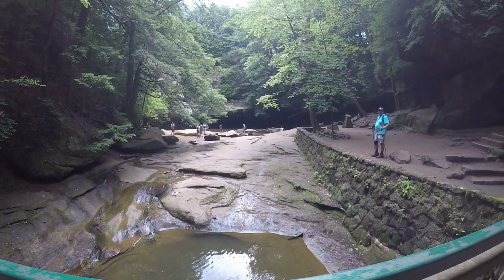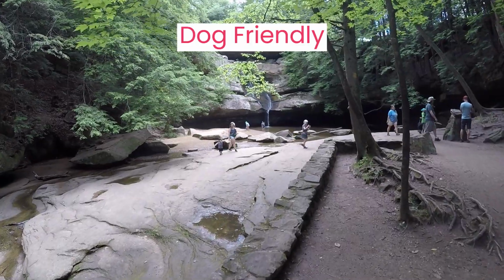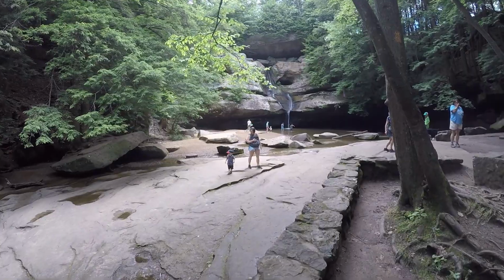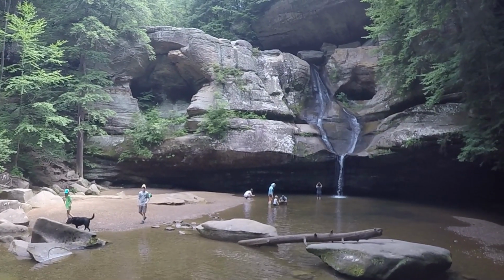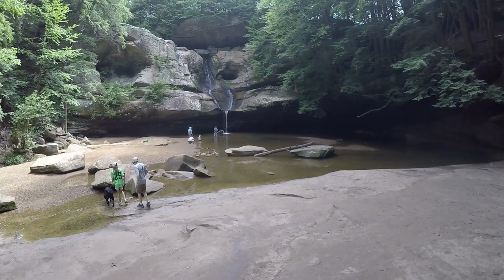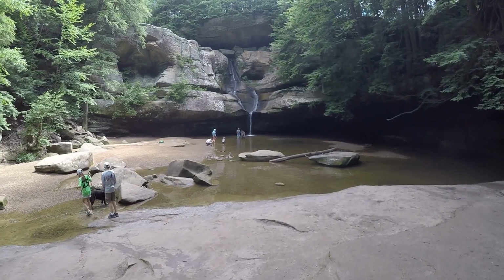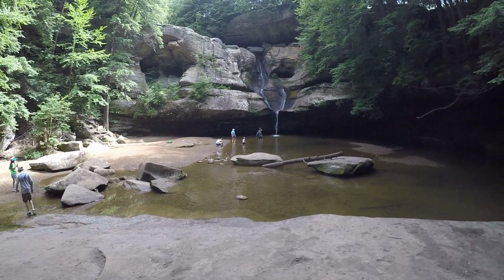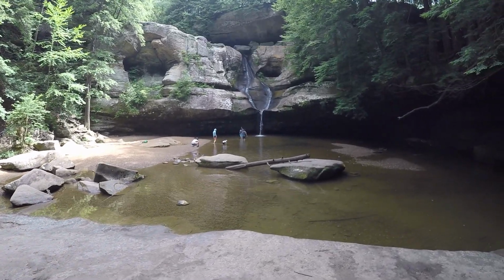This is the best hike for dogs in Hocking Hills. Old Man's Cave is the other hike we recommend. We'll put a link in our description with a video focused on how you should hike Hocking Hills with your canines. If you like hiking with your dogs, check that video out there or search for "Are Dogs Allowed in Hocking Hills?" on your TV or device and look for Camp Brood.